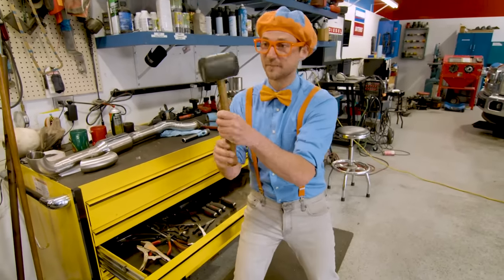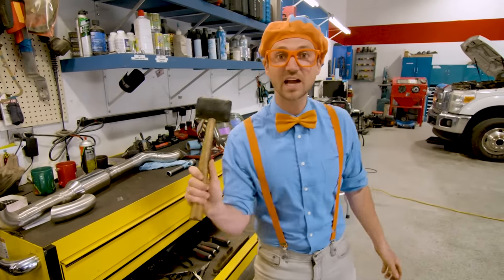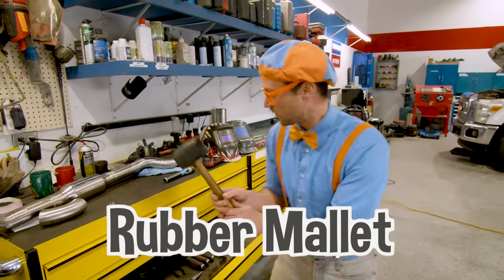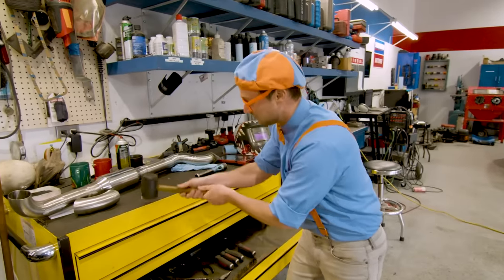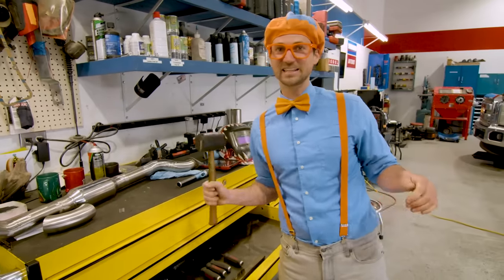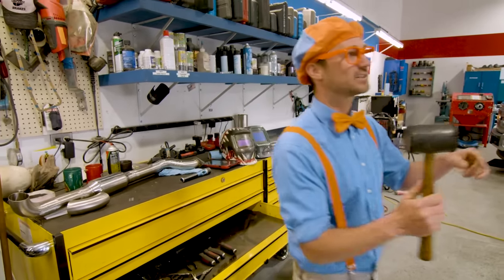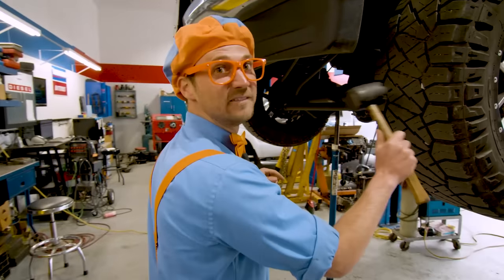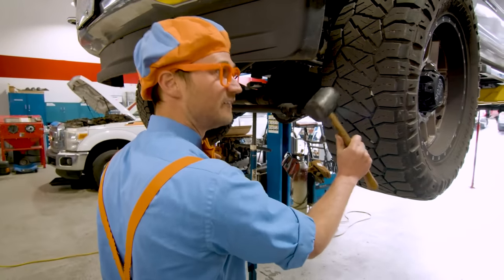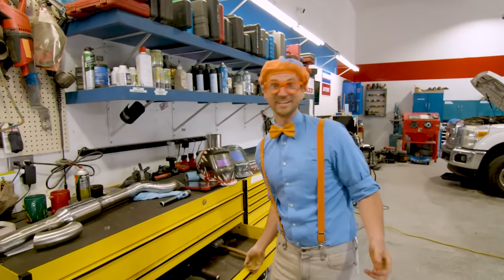Okay, well, oh, look at this. You know what this is? Yeah, kind of looks like a hammer, doesn't it? But it's actually a rubber mallet. Watch this. Yeah, you can hit things with it, like a tire. Watch this. I don't know what you would do that for, but it's fun.